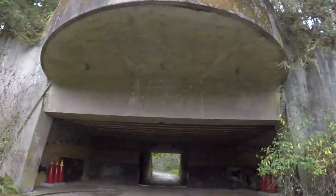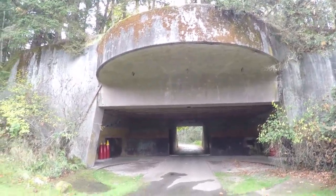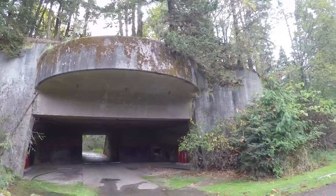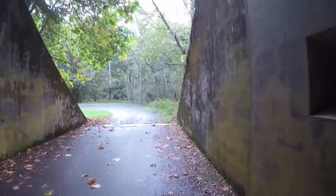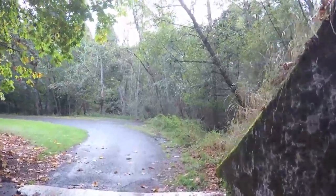That's because I found this, which is a military bunker at Camp Hayden, which is in the Salt Creek Recreation Area on the coast of Washington. So obviously they kept this bit of history. So you can actually drive through these now, and there's a loop, there's this one, and there's another one. It's quite similar. And these house the guns that protected the coast of Washington.